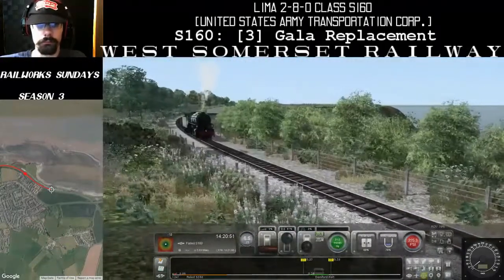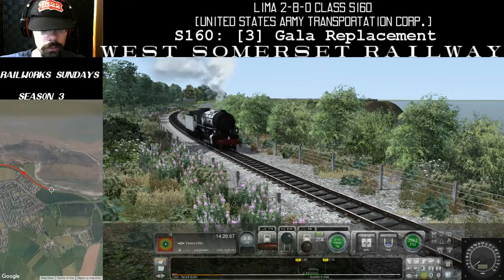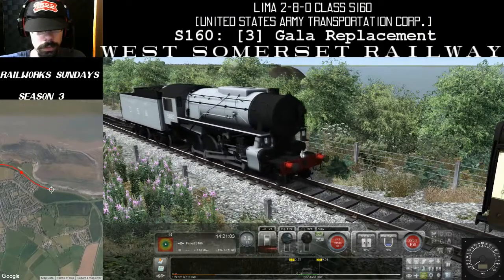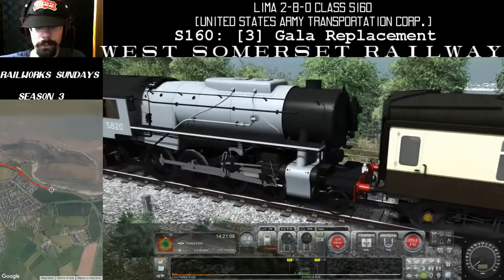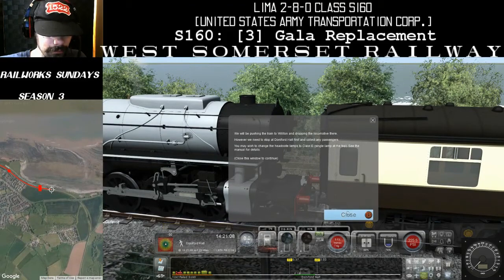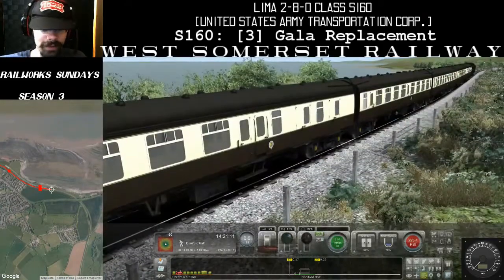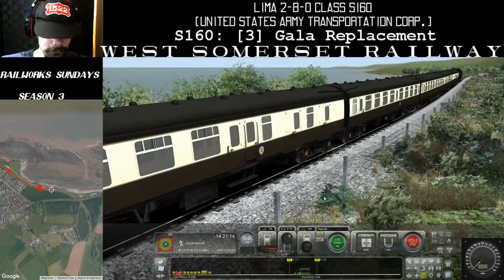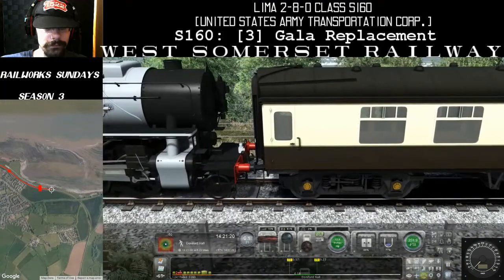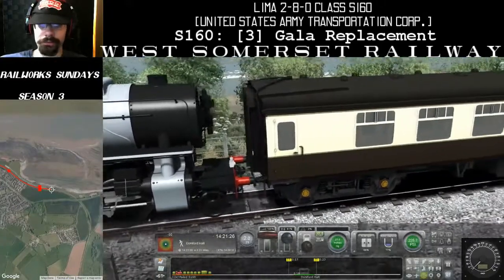All right, so there's our train. Oh shit. I think I derailed. I think I might have derailed the train there. I saw the car bounce. That's the first time I've actually done that.